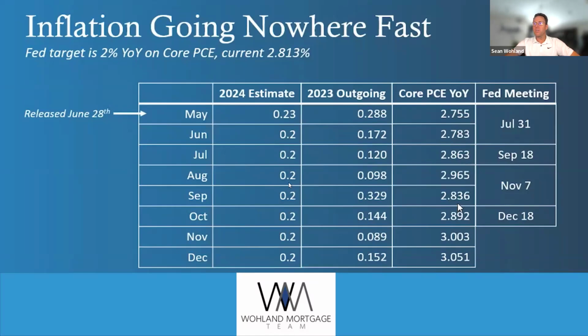If we're really good in inflation at 0.2, we're going to be replacing all these low numbers, like September of 0.329. So we're going to be at 2.8. We're going to go up almost to 3, 2.8, 2.8. And then again November and December, because we're replacing really low numbers with higher numbers, even though it's good inflation numbers, it's still going to go up. And the Fed, remember, wants a 2% handle on this year over year PCE. They want 2% before they start cutting.